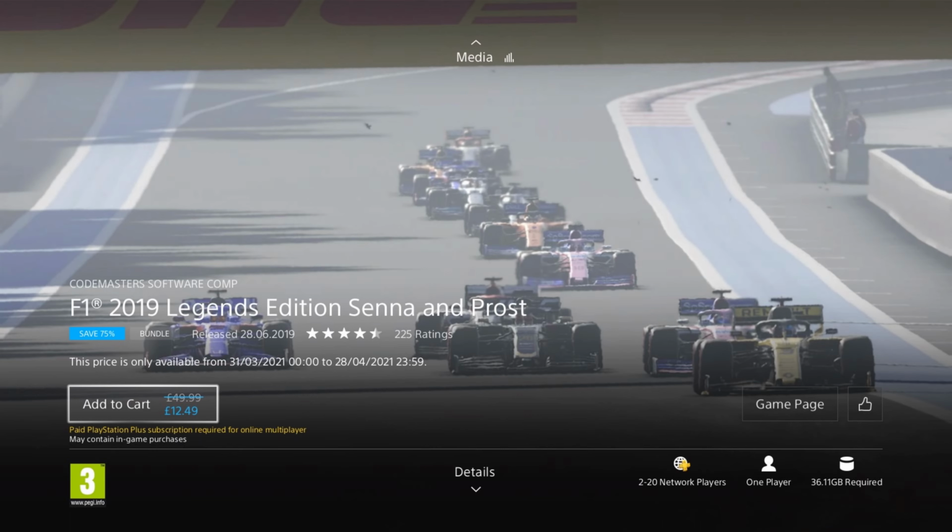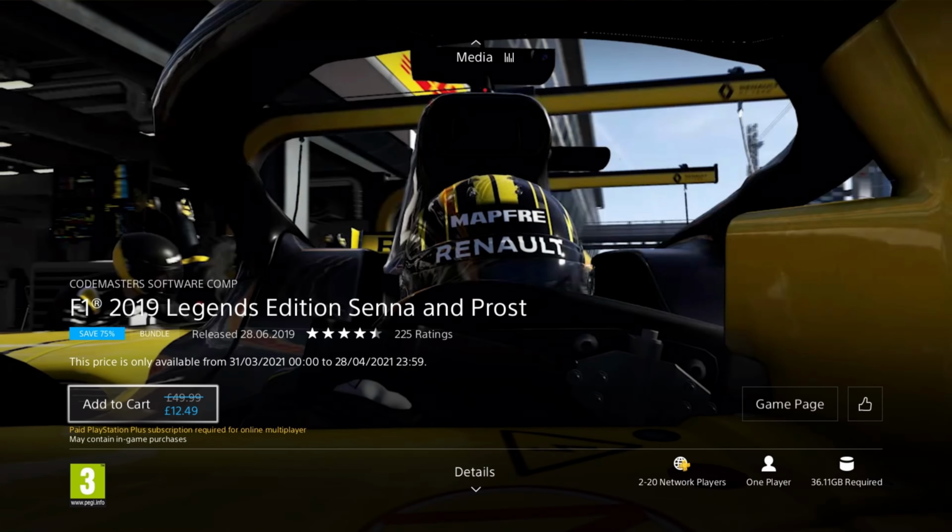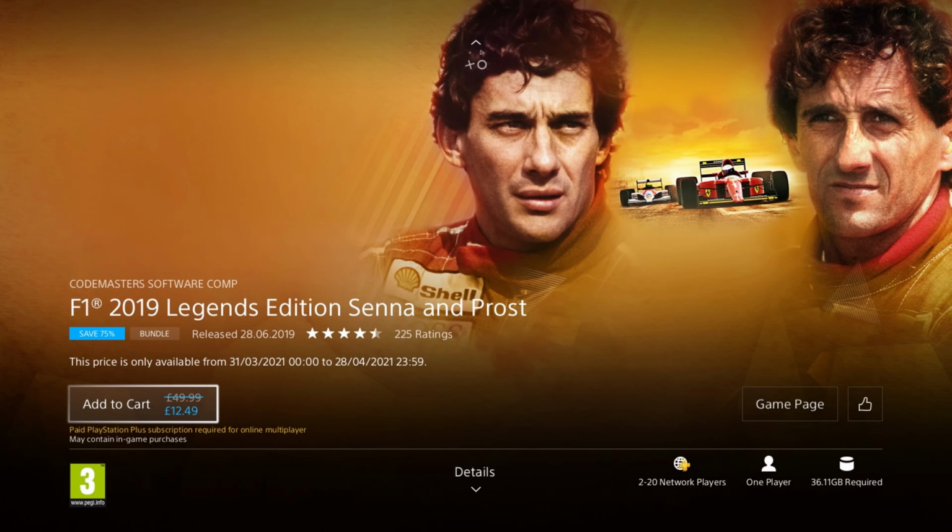This is the official Formula 1 game for the 2019 season and includes all 21 circuits, teams, drivers, and also the whole 2018 and 2019 F2 seasons as well. So there's a huge amount of Formula 1 and 2 content included in this game bundle. If you're a fan of Formula 1 and you don't mind that it's not up to date, then there's a lot of fun for you to be had with this deal.